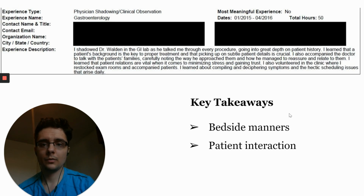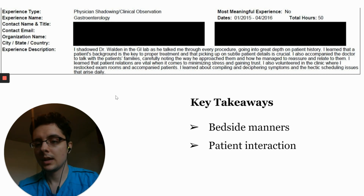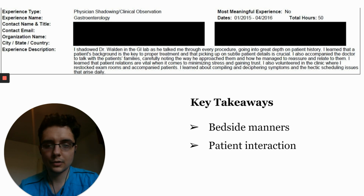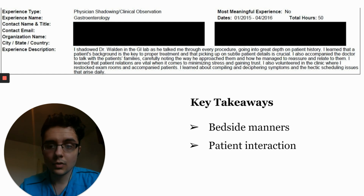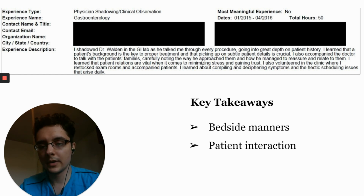Moving on, we continue with physician shadowing and clinical observation. So yet again, this was kind of a short-term experience. For me, 1 year is pretty short-term, I would say, and only about 50 hours. So here I have my own gastroenterologist that I had known since the age of 16 or 17, and I really loved how he works with me and how he treats me. So one day I just reached out to him and I said, hey, I'm interested in going to medical school. Can I please shadow you? And he was more than open to the idea.